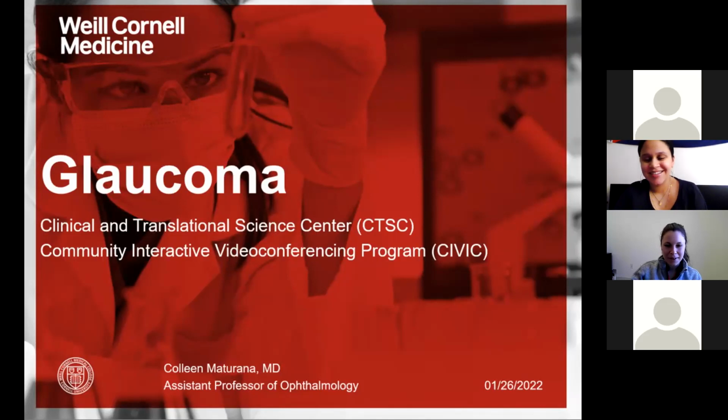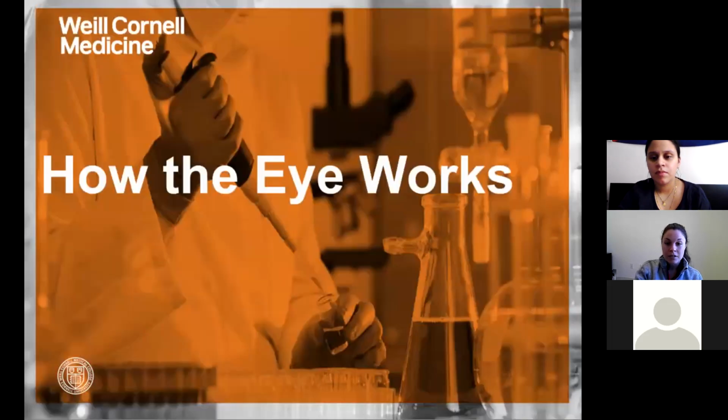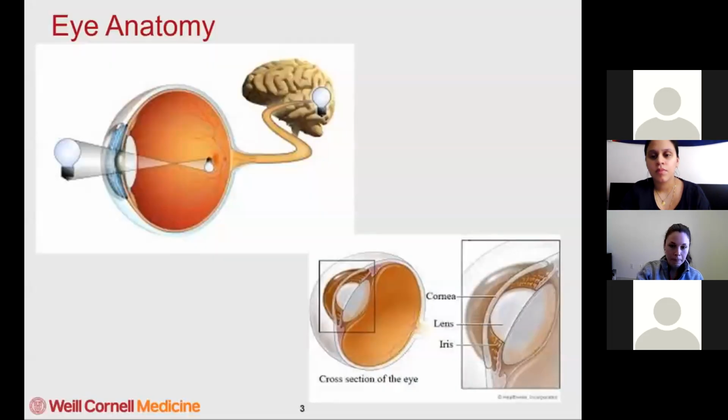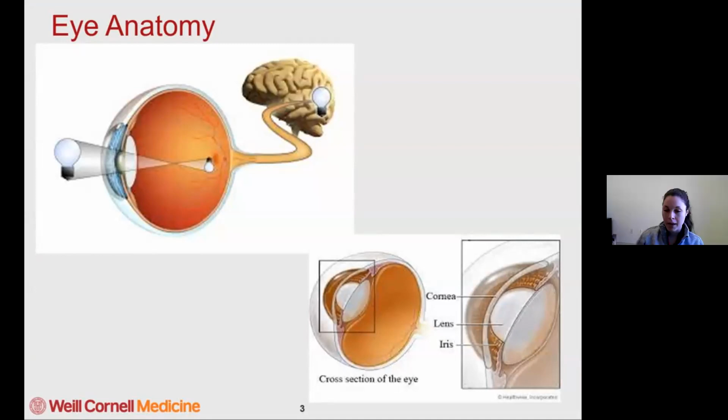Thanks for coming, everyone. So I'll go into glaucoma today, and then at the end of the presentation, I'm happy to answer any questions that you have about ophthalmology in general. Before we start talking about glaucoma, I think it's important to have a basic understanding of eye anatomy and how the eye works. Here is a cross section of the eye. The eye is a very complex organ with many different parts. I'm just going to talk about some of the important ones for glaucoma.